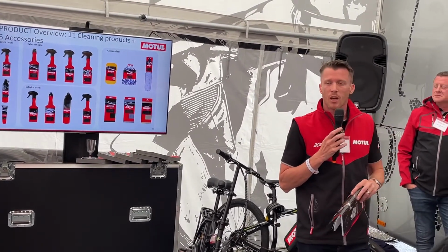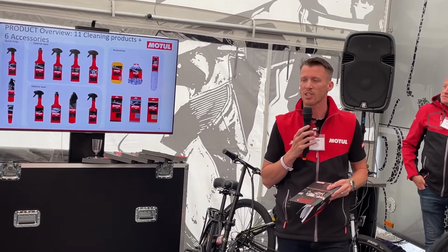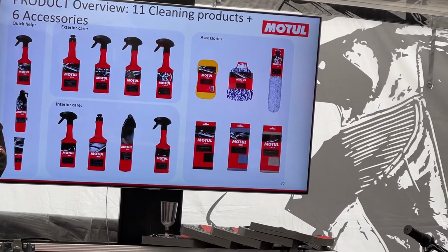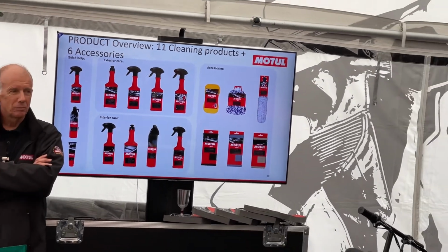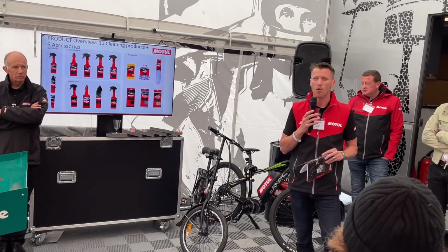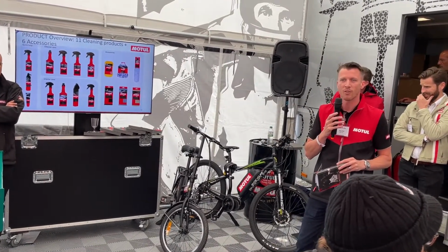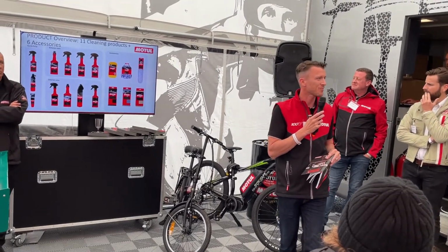The next thing that we launched this year, and again we're bringing to the show, was our classic car range. This was an extension. We did a motorcycle range that was received very, very well by the motorcycle community, but we didn't have it in the car. So we set to work, and we brought out a new range consisting of 11 products. 4 of those are for interior, 4 for exterior, and then 3 quick help products such as tyre welds and scratch removers, and then 6 complementary accessories to help maintain keeping your car fresh. So not only are we thinking about the insides of your engine, we're also thinking about the outsides of your engine as well.